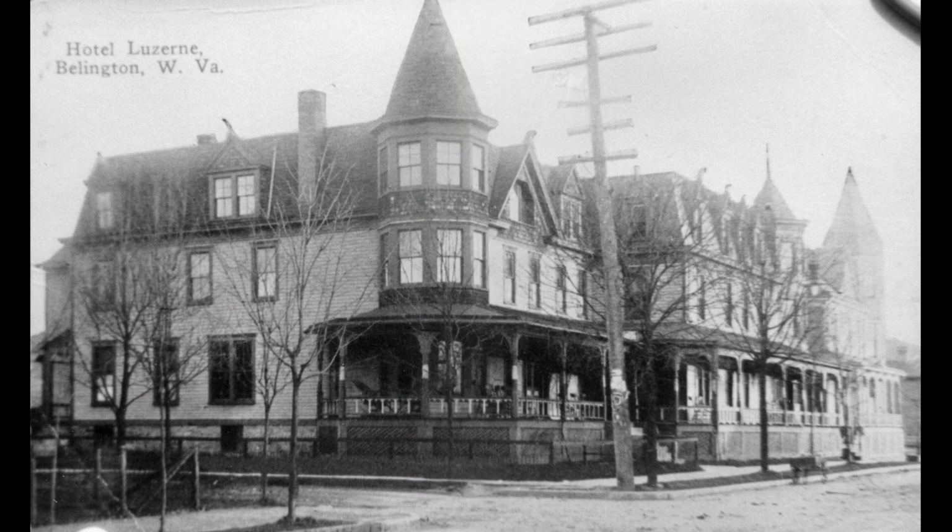Another really unique and very historical structure that's in Belington, and I'm going to find a way to build this and use it on the layout. Now, this was back across the other side of the main street from the railroad, so this was a block away from the railroad, but this was called Luzerne Hotel. And it was just a really huge, nice, old Victorian style hotel.